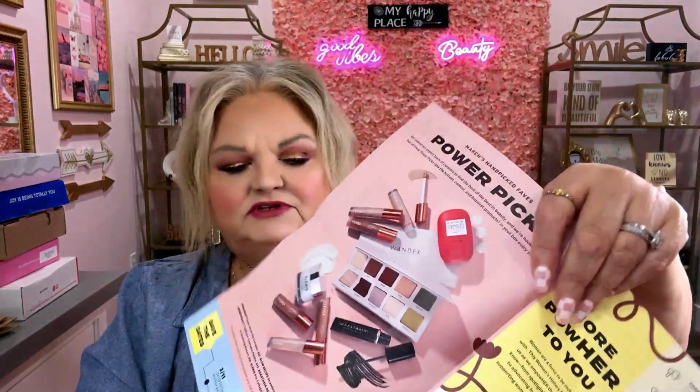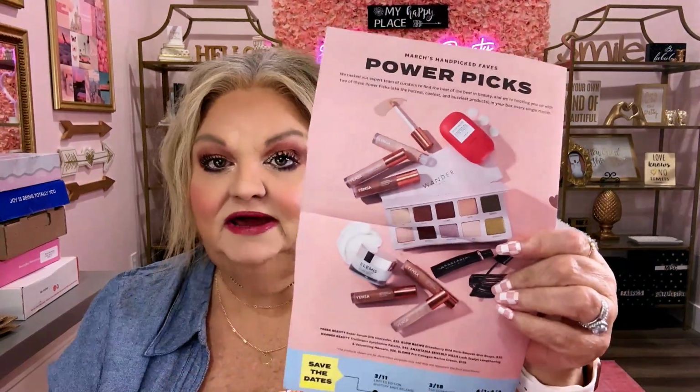This shows some of the power picks. I was a little disappointed with the power picks for me. I'm not going to lie. But anyway, let's just get to it. I'm going to open it up and get right in. I know there's a few add-ons, so I'm probably going to try to separate those.